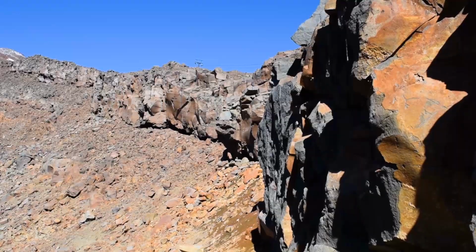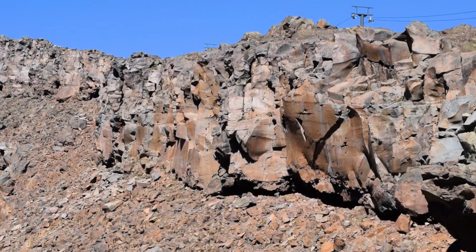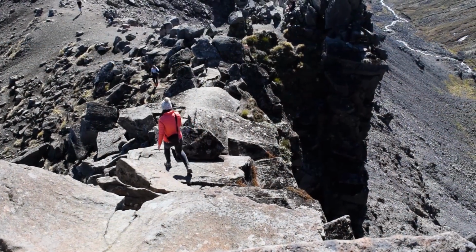From the top of it, the view is absolutely amazing. You can see the whole wall, you can see the whole mountain, you can see the whole valley. It's definitely worth a climb.